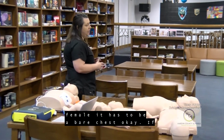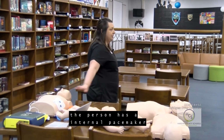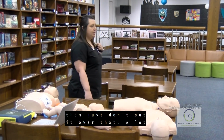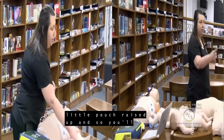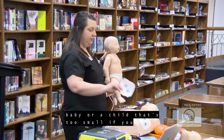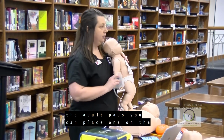Okay? If the person has an internal pacemaker or defibrillator, you can still use this on them. Just don't put it over that. A lot of times you'll see a little pouch raised up, and so you'll know where not to put it. And with a baby or a child that's too small, if you don't have child pads and you just have the adult pads, you can place one on the front and one on the back.